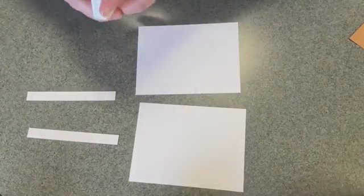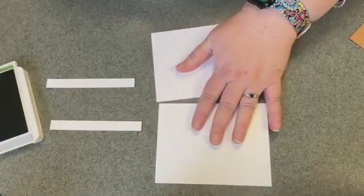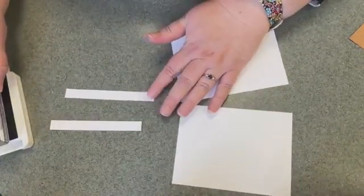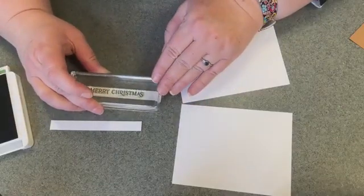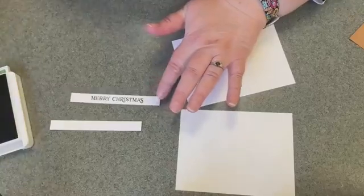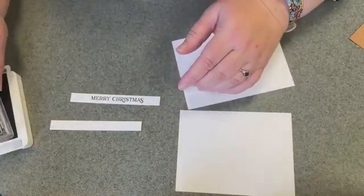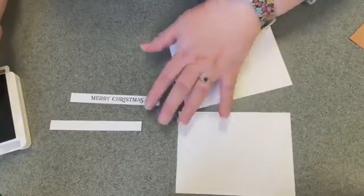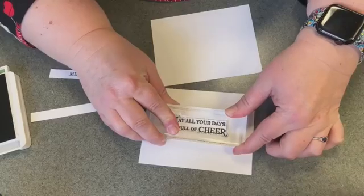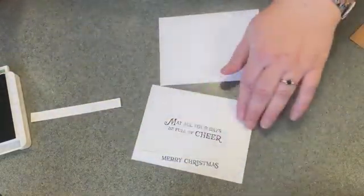So we'll start with some garden green, and I'll grab my Merry Christmas, and I'll just stamp that in the middle of a tag. And then I'll take the insert, May All Your Days Be Full of Cheer, and I'm going to stamp that here. My card's going to be horizontal, so I'm stamping that direction. So I'll put that together.